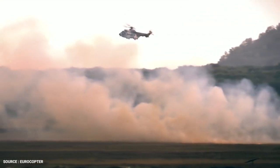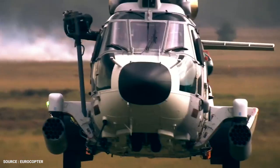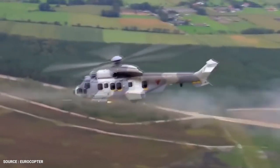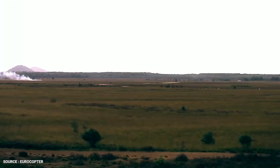To stop enemy munitions, the Tiger reduces its radar, sound, and infrared signatures and still has thick armor just in case. It carries a 30mm turret, 70mm missiles, air-to-air missiles, and a wide range of anti-tank missiles, as well as incoming missile countermeasures.